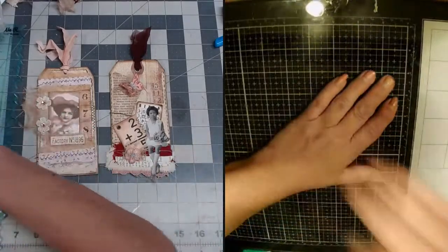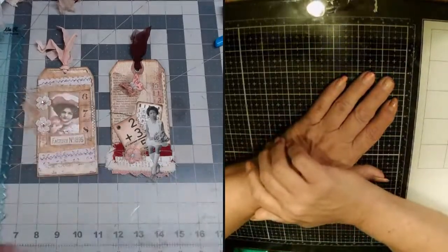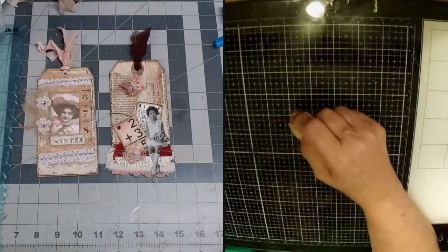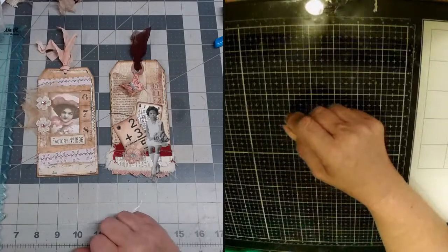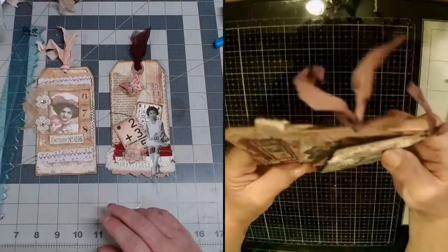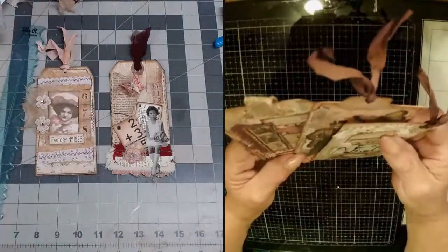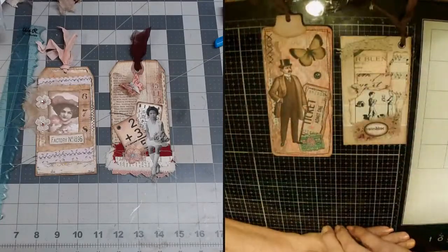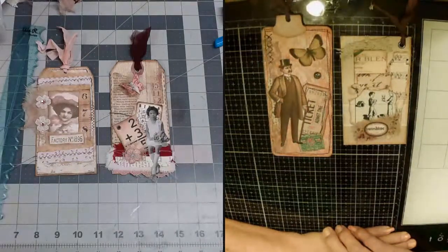Oh, as far as I'm concerned, box checked. Done. Good job, Stacy. You make tags so fast anyway. I know. Jiminy Cricket. Okay, I'll post pictures in a minute. Okay, one of these is going to her, and that way I don't have to make another one. Okay, that one's going to her. I'll post pictures of these. My favorite one is going to my partner. I've got to find my butterflies like that. I've got them somewhere. Where are your eyelets? Where are your butterflies? I know. What is happening?